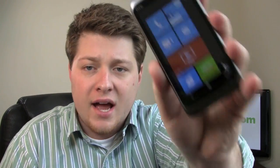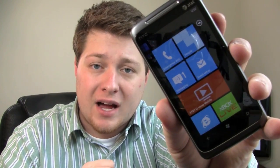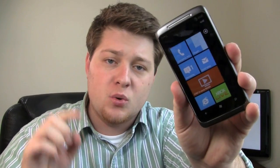Windows Phone 7 is coming to AT&T as of Monday with the HTC Surround and the Samsung Focus. Both will be available on Monday, November 8th. An entirely new platform for Microsoft, entirely new platform for AT&T, and it's one of several Windows Phone 7 devices coming out in the coming months. Exciting news for AT&T, exciting news for Microsoft, and we're going to do a review of the HTC Surround to see, can it really hold its ground against the iPhone or the Captivate or some of the other devices on AT&T.